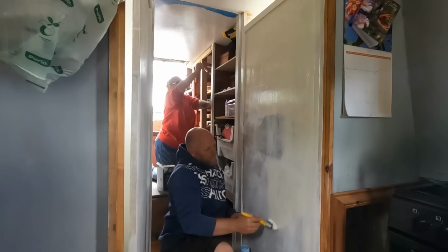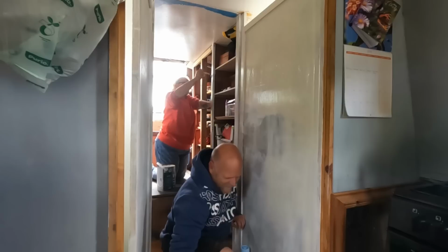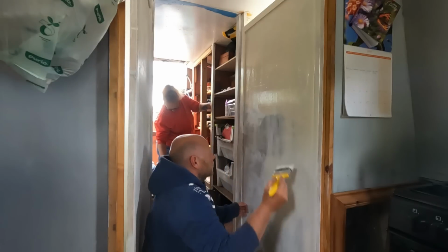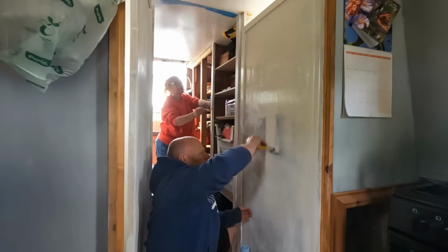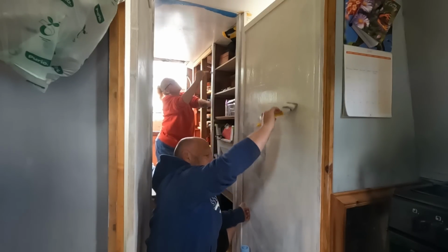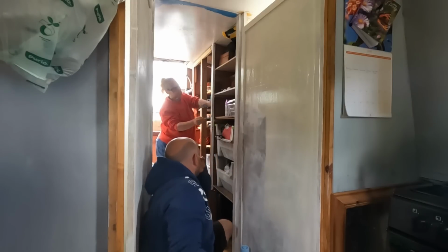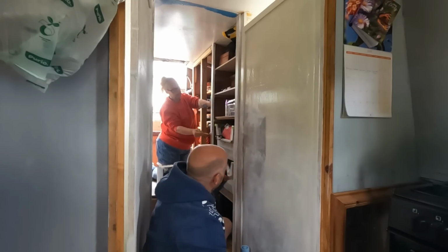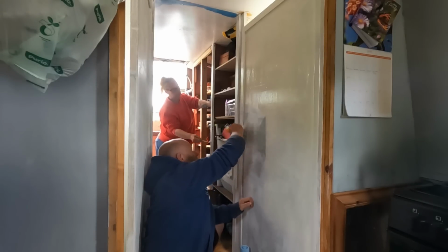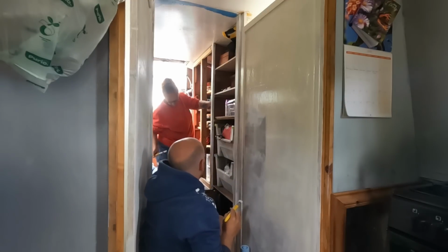It might not seem like it, but I think we are making progress. Yeah. It does feel like you're treading water a little bit, but it is looking brighter already. Progress is never quick. No, not in our lives. It's definitely making an improvement though, isn't it? Yeah. You can see already, even just by the bits that we've painted in here, and by the difference of colour on them doors out there, that it is going to make this area so much brighter.